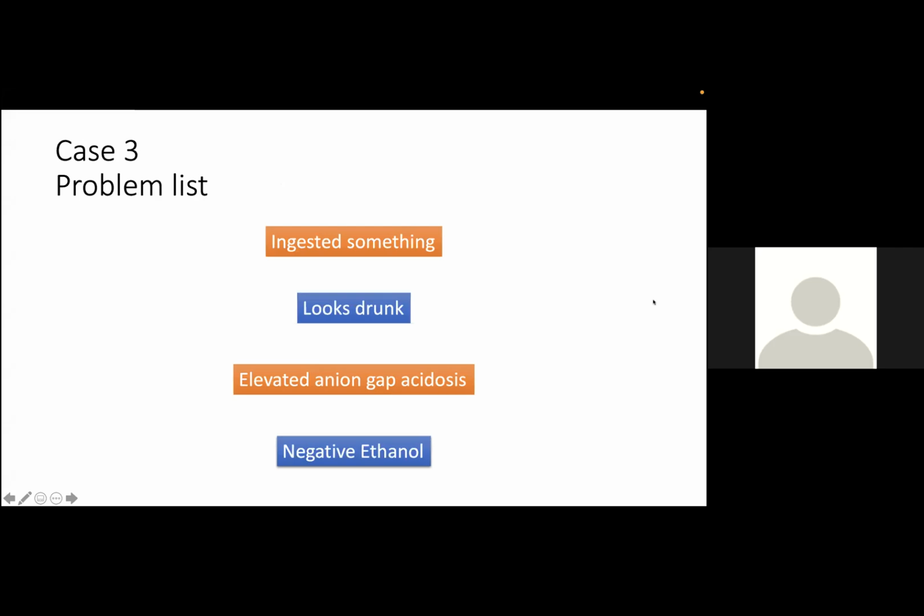So the problem list here is just something we don't know what it is. The child looks drunk. We don't know why. Is it trauma? But he said he drank something. When we do the lab work, we have an elevated anion gap, which is important for emergency physicians, to know how to calculate the anion gap by ourselves. And ethanol, for alcohol, is negative.